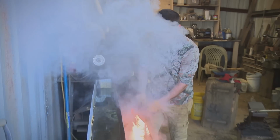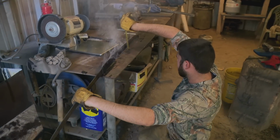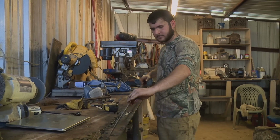As I do my second quench, I pull my blade out, and it has the bend requirements now, so it worked out. Oh, it's just there. I'm just relieved. It's hard. It's time to start thinking about the habaki.